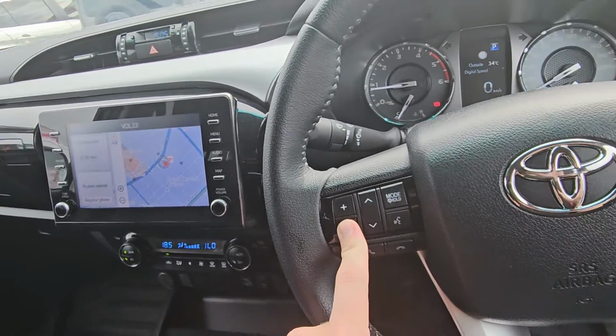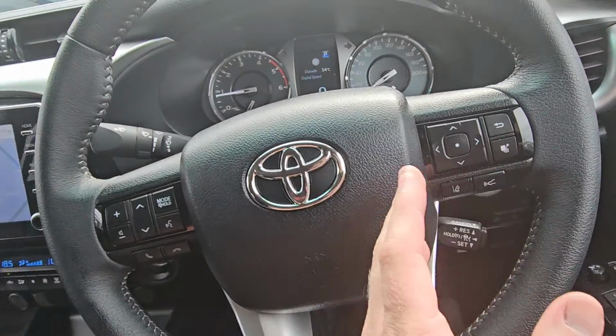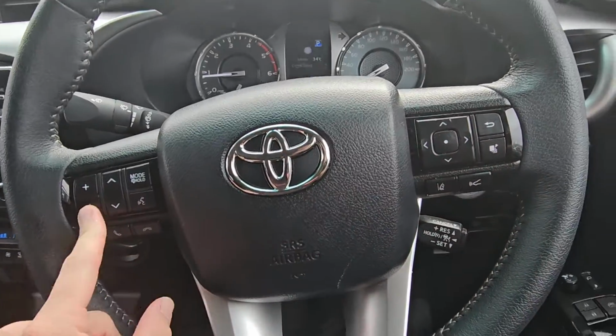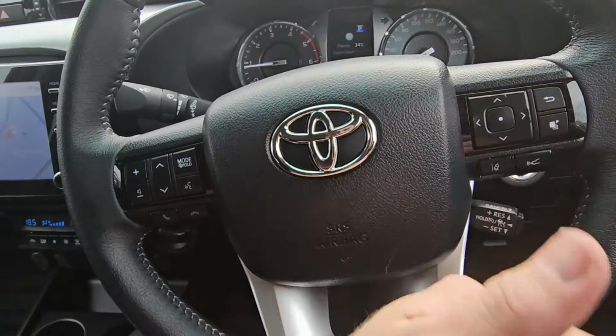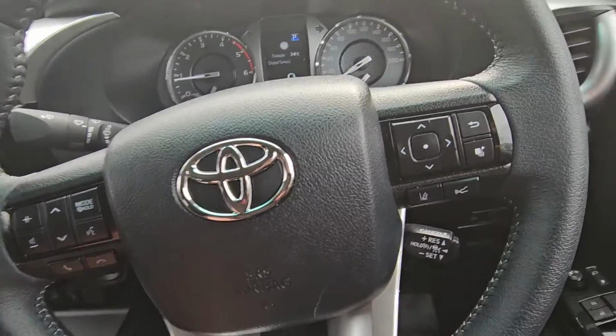All controlled up from the top up here. Lane departure, so if you start to drift over the lanes, it'll actually react and start to bring you back. You can turn it off if you don't like it. We've got adaptive cruise control there too, so once you're using the cruise control, you can basically set your distance from the cars in front of you. And if they start to brake, the car will brake. As soon as they start to accelerate, it'll accelerate again, so it kind of drives for you just about.